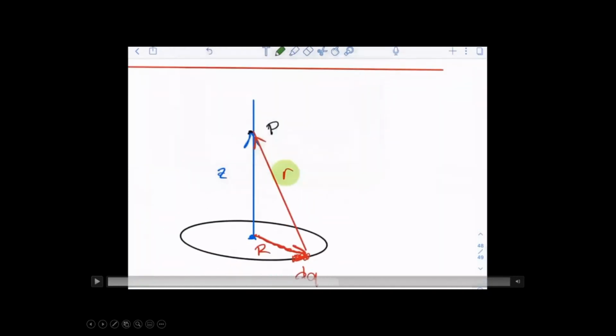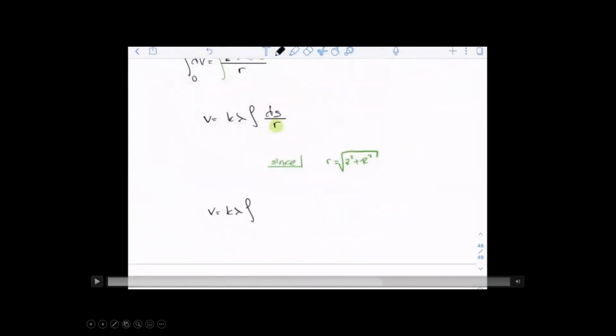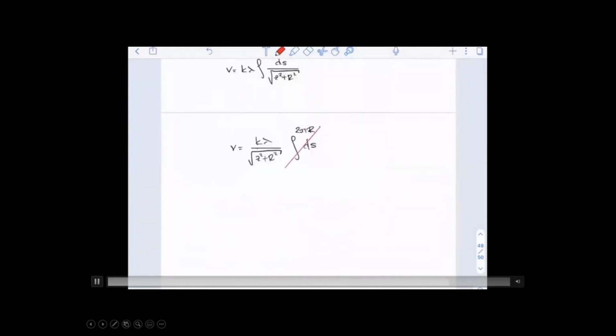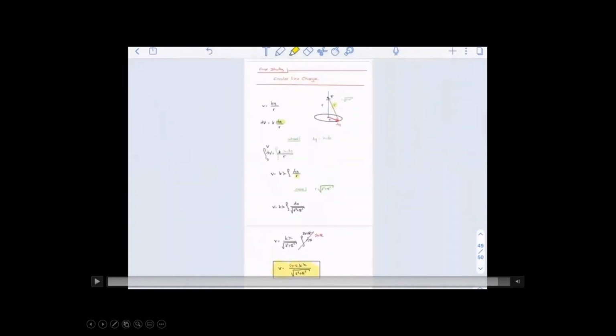First thing I'm going to do is compute r. Once again, this is the hypotenuse, the square root of z squared plus R squared. Now I'll do a back substitution. R is not going to change, z is not going to change. These are constants, so you can just pull them out of the integral sign. They're not going to affect the computation. ds, the arc length, when you sum them up, gives you the circumference, which is 2 pi R. And now we have an expression for the voltage of a circular line charge at point P.